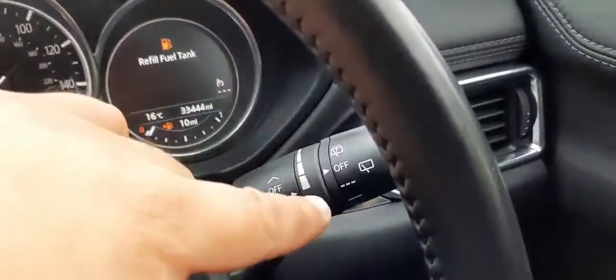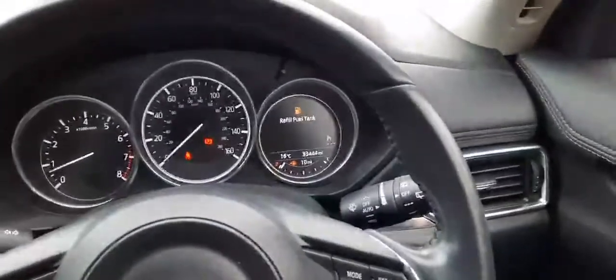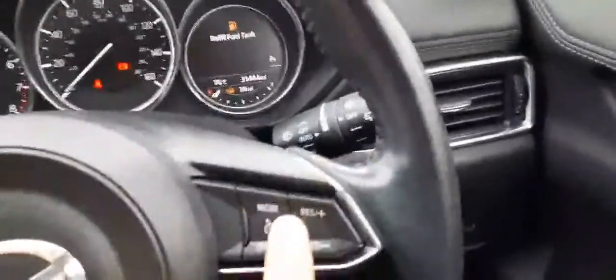Right, so you've got automatic wipers, automatic lights. The lights are LED, they're amazing. I can see more in the dark than I can see in the day, and I don't want to drive any old cars now down country lanes at night because it feels like I don't have my lights on. You've got cruise control here.